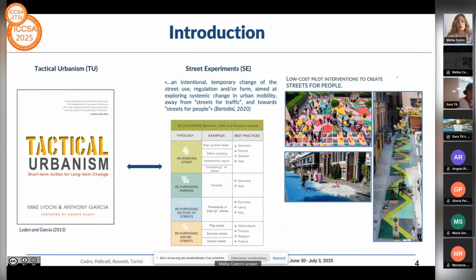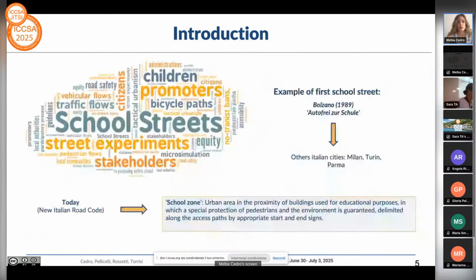Starting from this consideration, one of the most important street experiment interventions is the school street. The first Italian school streets were planned years ago, and the first cases are represented by the city of Bolzano and then the city of Milan. And today, according to the new Italian road code, we can define a school zone as an urban area near educational buildings where special protection for pedestrians and environments is guaranteed.